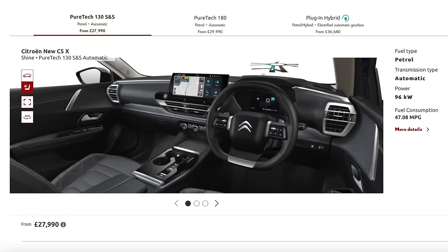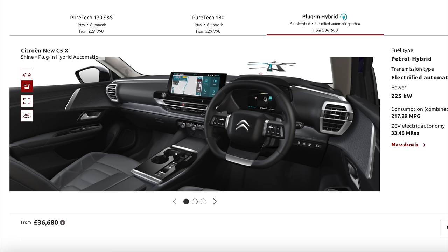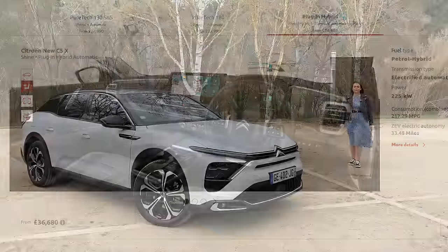The Citroen C5X is competitively priced by large SUV standards. A base model will cost cash buyers less than the equivalent Ford Kuga, Mazda CX-5 and Skoda Kodiaq. It's a bargain compared to the Honda CR-V, Hyundai Santa Fe, Kia Sorento and Peugeot 5008. The plug-in hybrid model is competitively priced among plug-in hybrids too. However, the negative is they're not expected to appreciate quite as well as a lot of rivals.